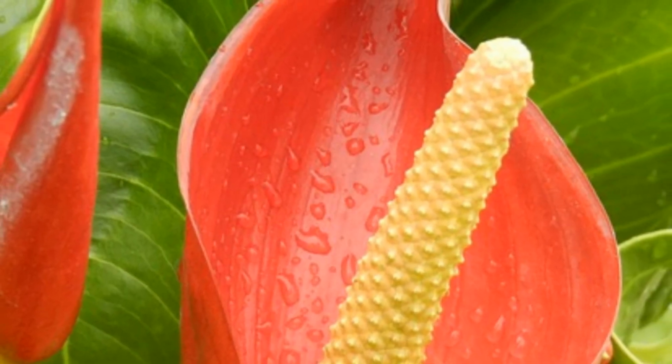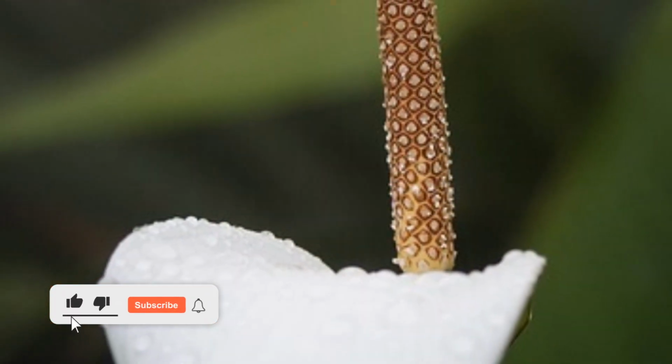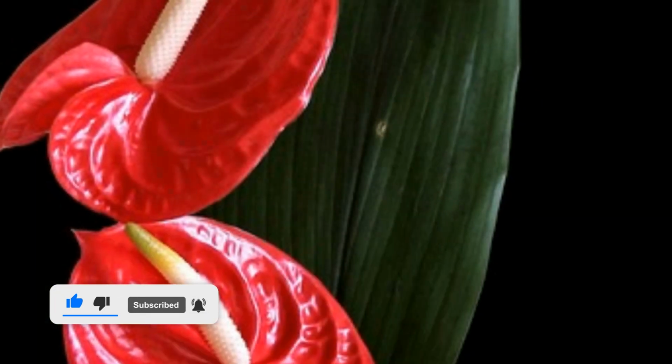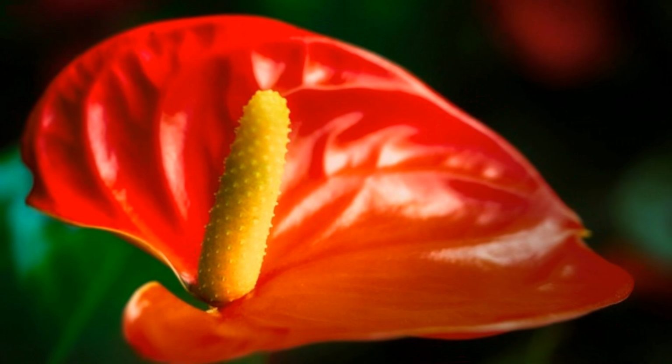6. Cultural significance. Anthuriums have cultural significance in various parts of the world. In some cultures, they are associated with love, romance, and hospitality, making them popular gifts for special occasions such as weddings and anniversaries.